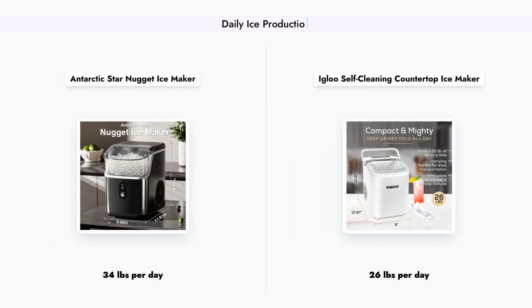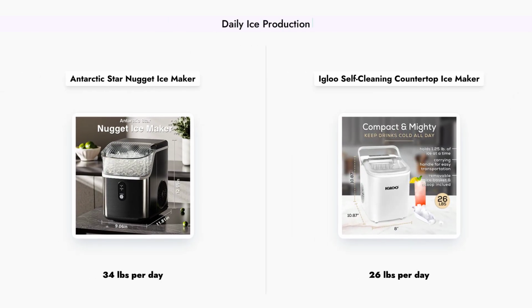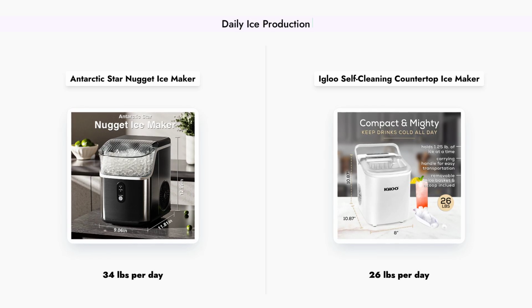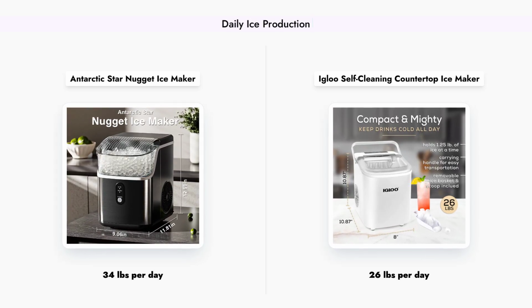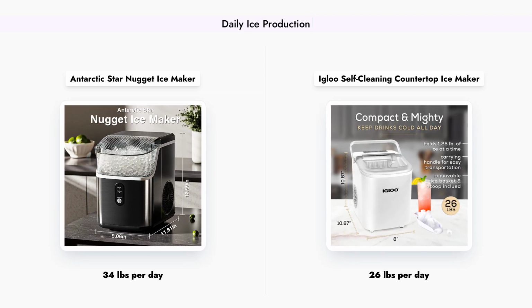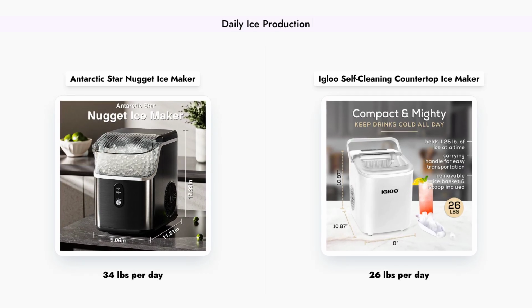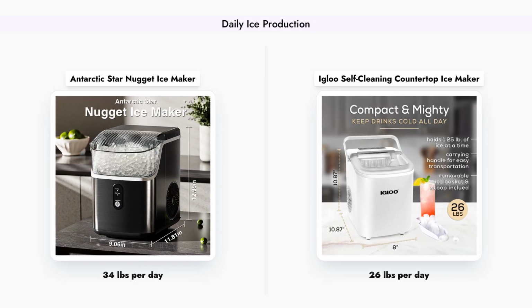When it comes to production capacity, the Antarctic Star Nugget Ice Maker stands out with an impressive output of 34 pounds of ice per day. This makes it an excellent choice for larger gatherings or frequent use. On the other hand, the Igloo self-cleaning countertop ice maker produces 26 pounds of ice daily, which is sufficient for casual use but may require more frequent refills during parties or events.